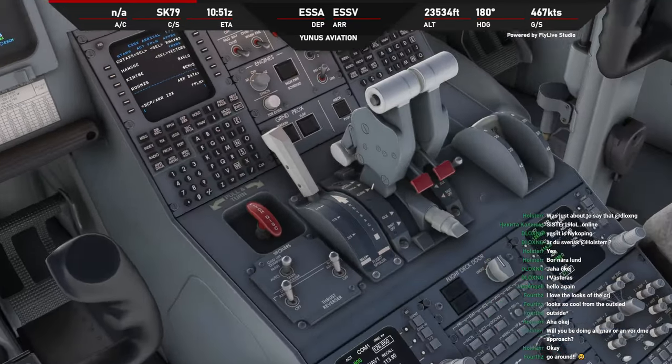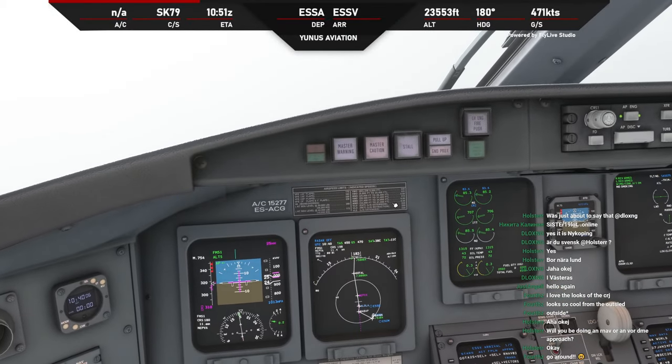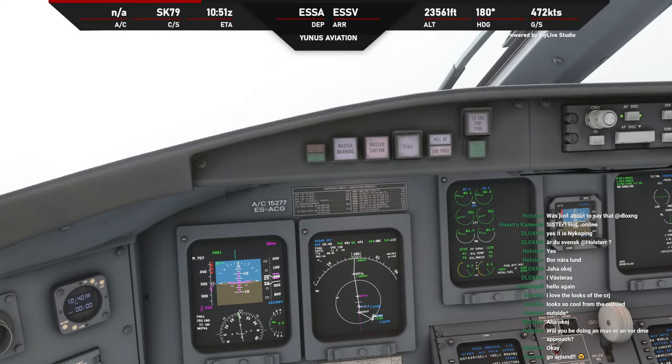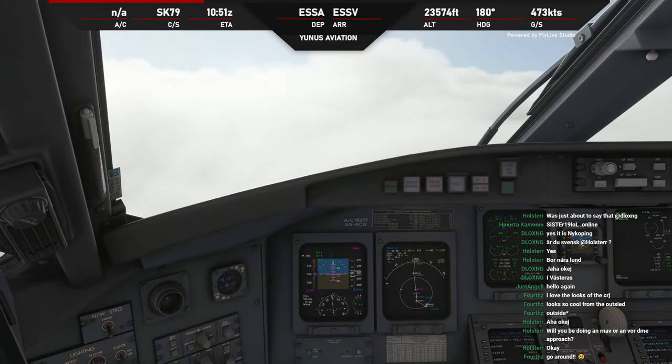Oh, I forgot to set the climb thrust. It was all the time on TOGA thrust. Anyway, we reach our cruising altitude. Manual thrust.